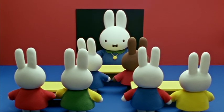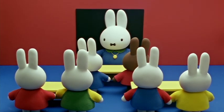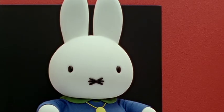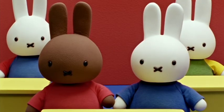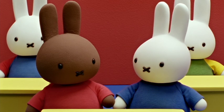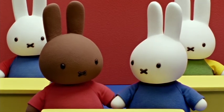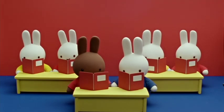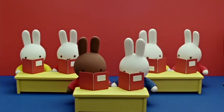At school, the teacher asked the class, "Do you like stories, children? Would you like to be able to read them yourselves?" Miffy and Melanie looked at each other. "That's just what we would like," whispered Miffy to Melanie. All that day, the children began to learn how to read letters and words.